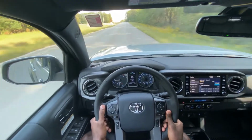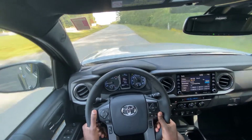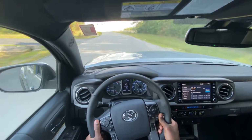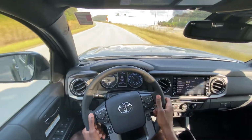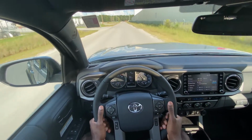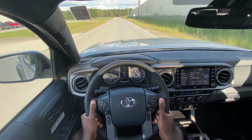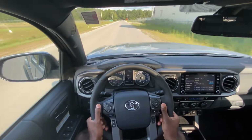Yeah, this is just a great ride. There's really nothing to say about it. I'm just kind of enjoying it for the moment. Like I said, it's a great day out. I kind of want to put this sunroof shade back. And right as the sun's going down on a hot day, after a long day of work, this is the kind of truck you need right here.